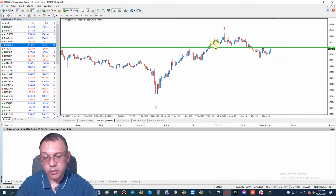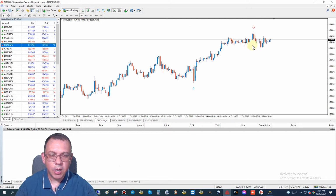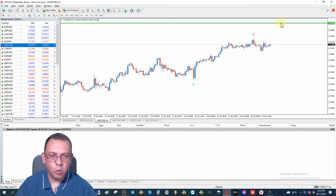Australian dollar is a strong currency, but US dollar, I don't know. If the US dollar continues to sink, then this will continue to go up. That is a given. So we will see. That's why I feel that this will be going up some more.